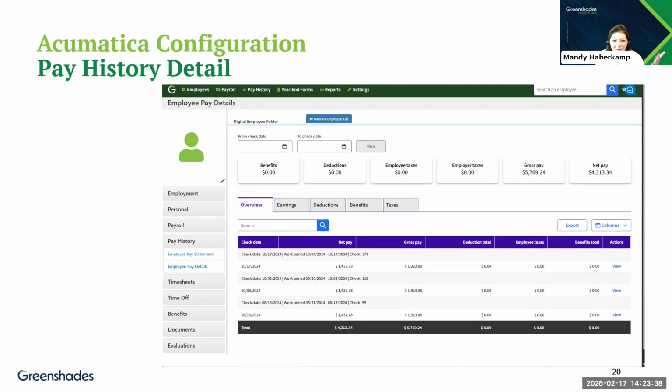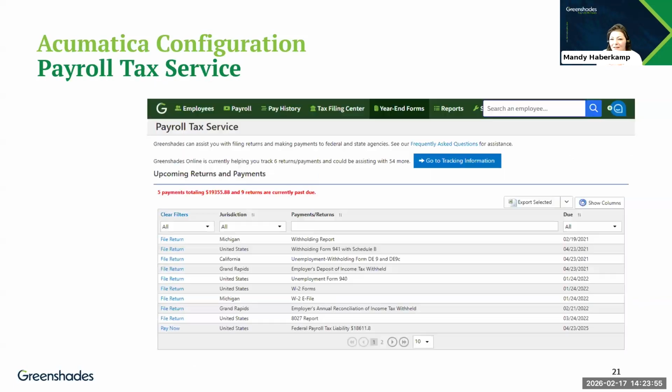So yeah, again, great for the employees to be able to go back and look at their pay history, look at their pay stubs. They have this here. And then, like you said, I think we're going to get into next, right? If you do have Acumatica payroll and you're pushing this through, then it goes through to those tax services. Yeah, that's right. Basically, all that information is over here.